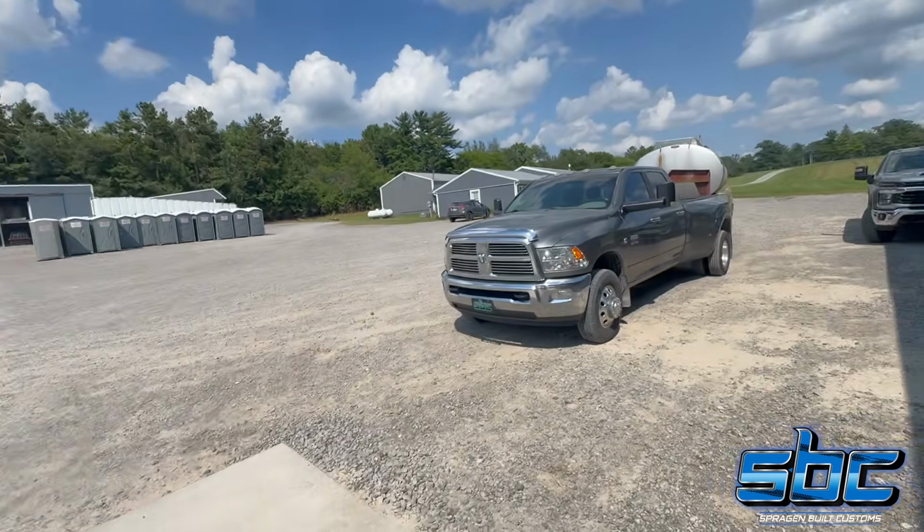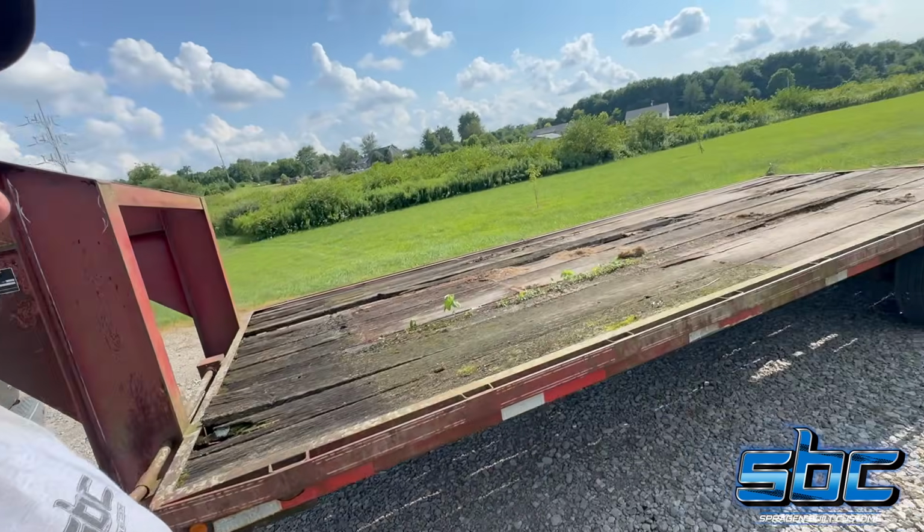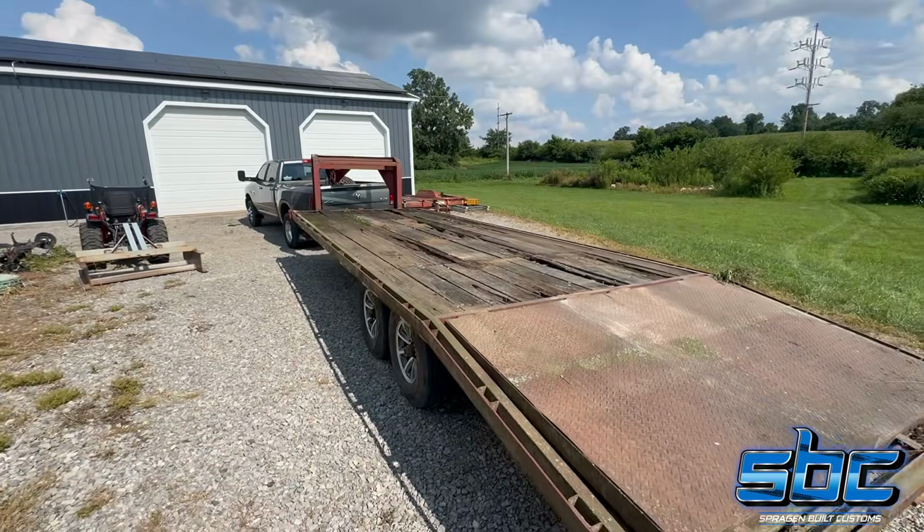Well, we got back here to Joe's place with it. They're going to lift this tank off the trailer, so we'll get that done and we'll get it back to the house and start tearing into it. Well, it's home. I got the tank off of it. We did two skid loaders and a small mini excavator and got it off of there. I didn't video it though, obviously, but here it is.